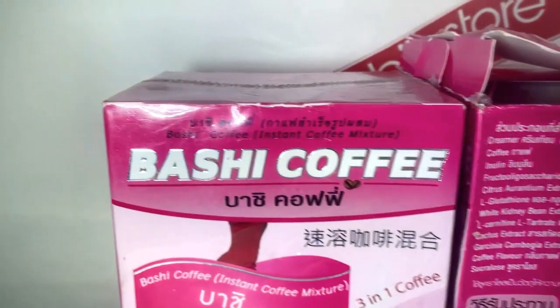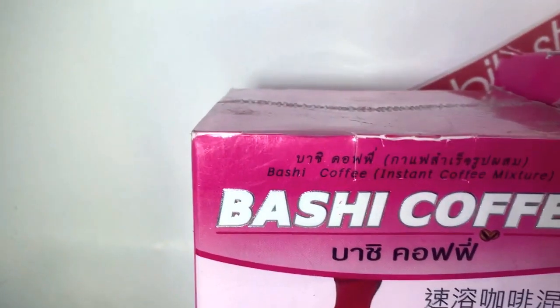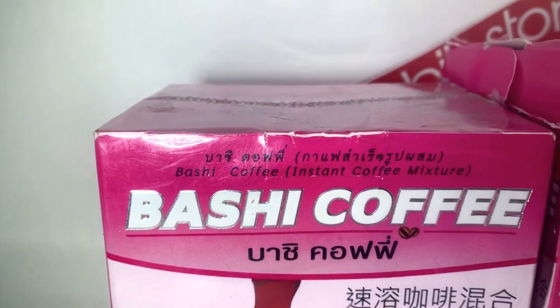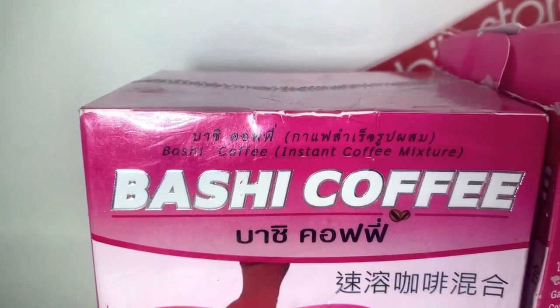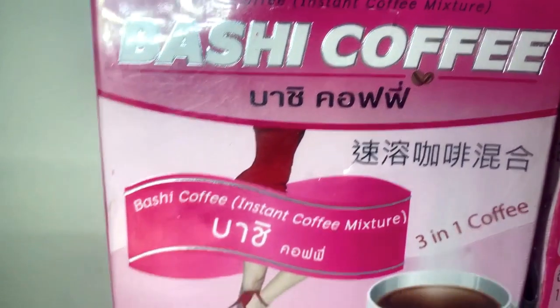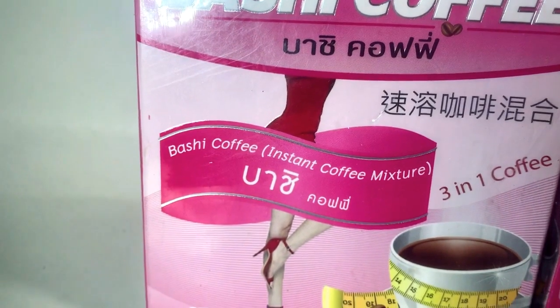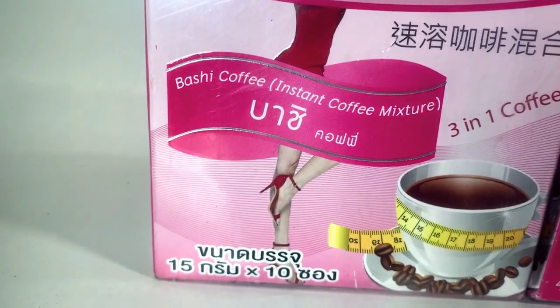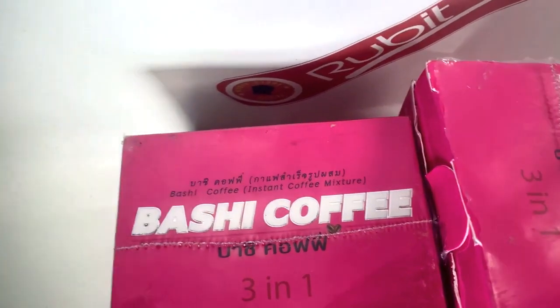Conveniently packaged and individually sealed so you can take your slim coffee sticks anywhere you go. Just open, mix, and enjoy. It's on-the-go convenience with no brewer needed.